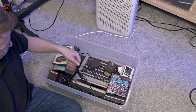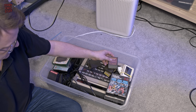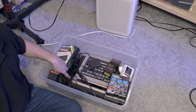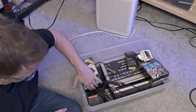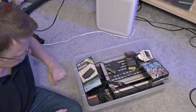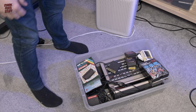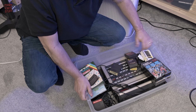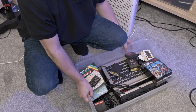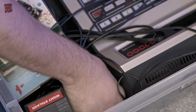I'm not sure what this one is. Defender, which, you know, I'm not sure. I can't remember what that's all right. But down here, let me just move it around. For God's sake. I don't know if you can see there. I can't really hold it up to the camera without it going out of focus. Okay, I'll just reach in and grab it. I'll just grab it. It's not like it's planned.